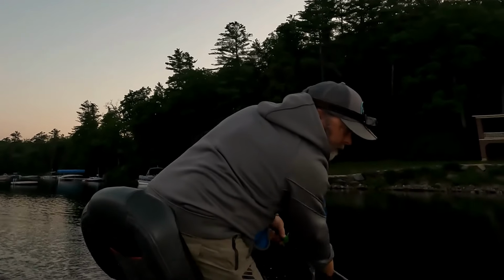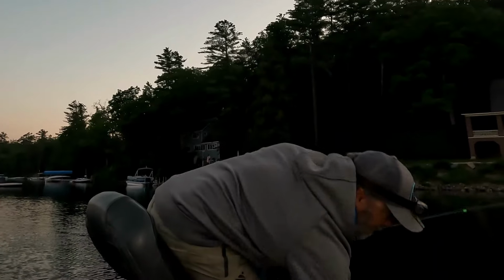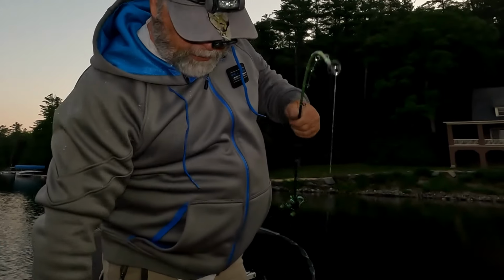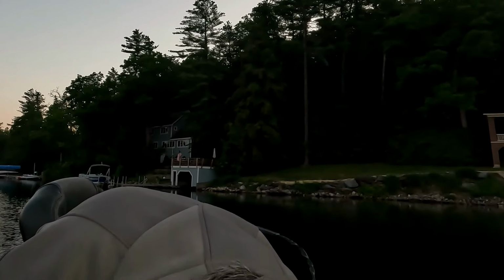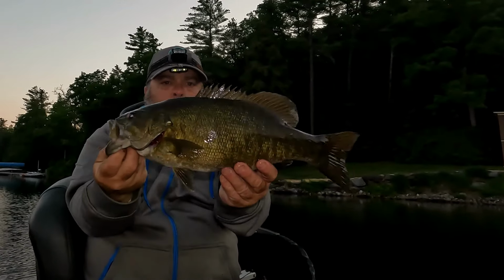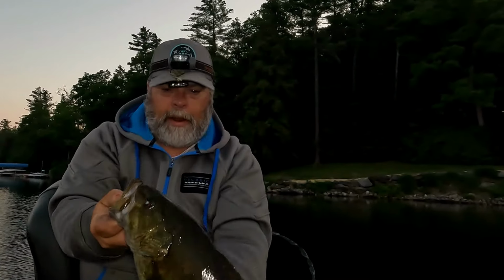Threw a big bait, looking for a big largemouth. Wow, we are nailing the smallies. Holy cow. Well, that's another big one. Love it.